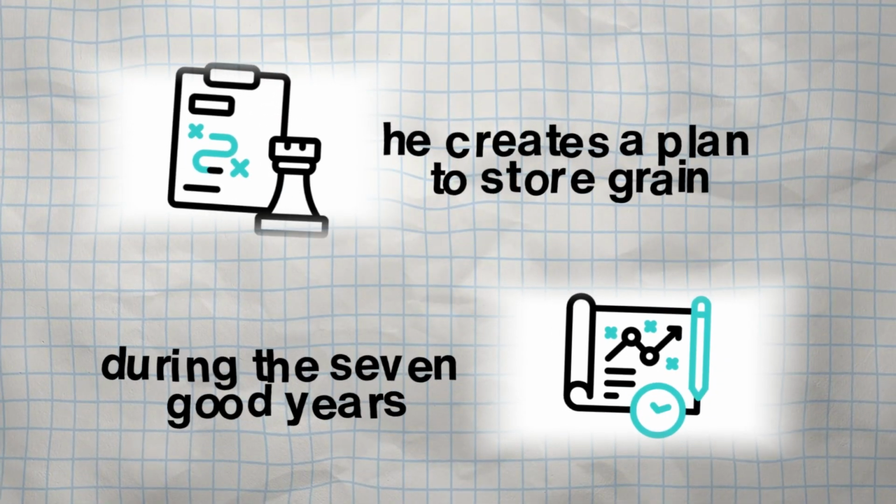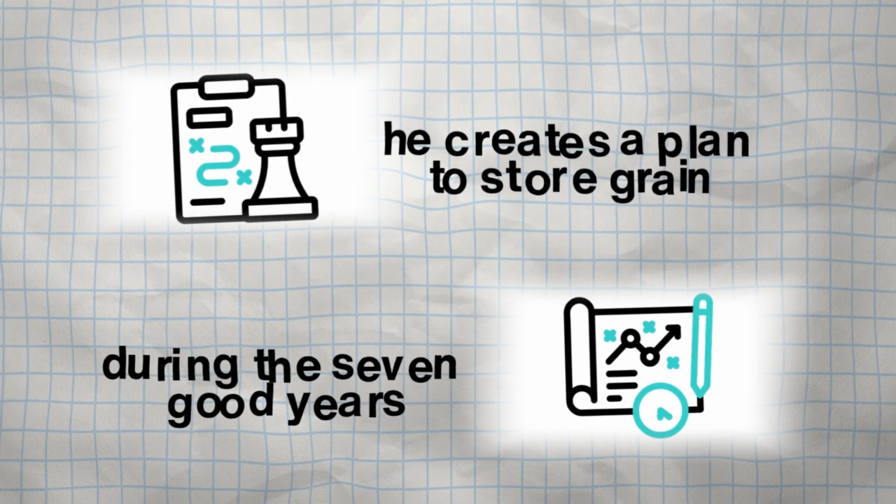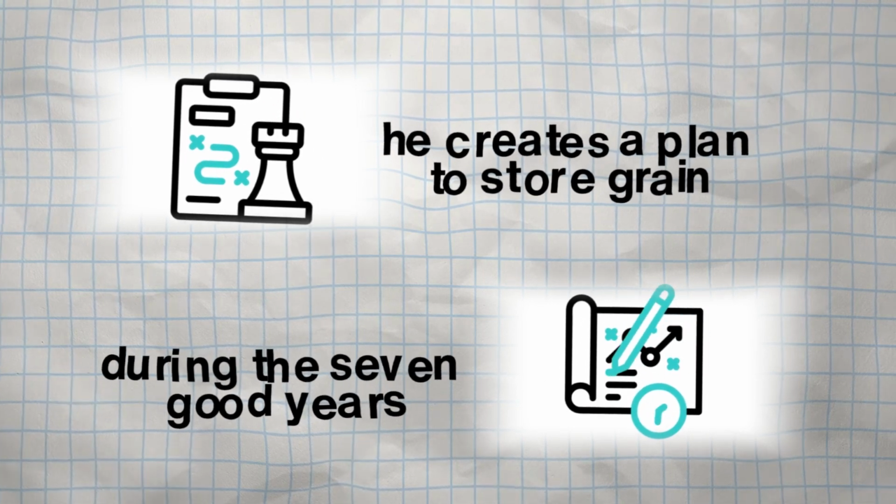One, he creates a plan to store grain during the 7 good years. Why would he store grain? Well, he knew famine was coming. And he's like, look, we can't just live for these 7 years. We have to plan for when we won't have. He literally put some cash reserves aside, or his grain reserves, 20% of it. How many of us today can put away 20% of our revenue?